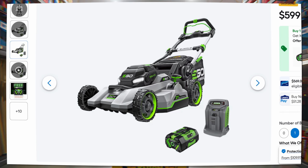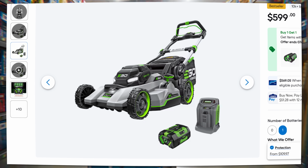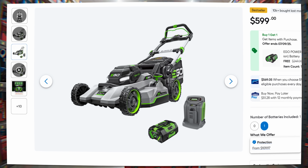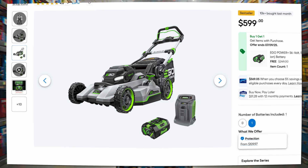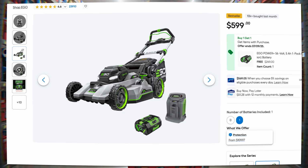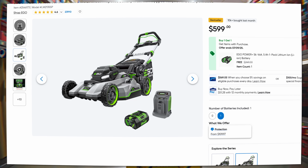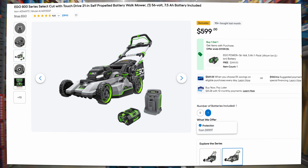Let's get right into Ego's outdoor power equipment. First up, we have the Ego 800 Series Select Cut Lawnmower with touch drive. It's got a 21-inch cutting deck. It's self-propelled. It has its battery and charger included with it, a 7.5 amp hour battery. It's coming in at $599. When you get it right now for Father's Day, Dad's also going to get an additional 5 amp hour Ego battery pack for free.